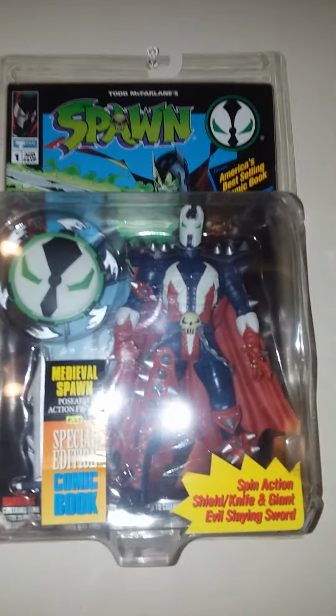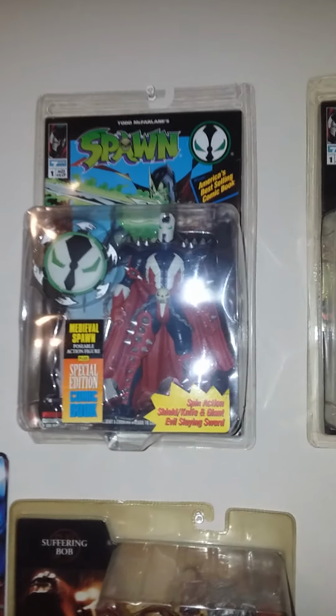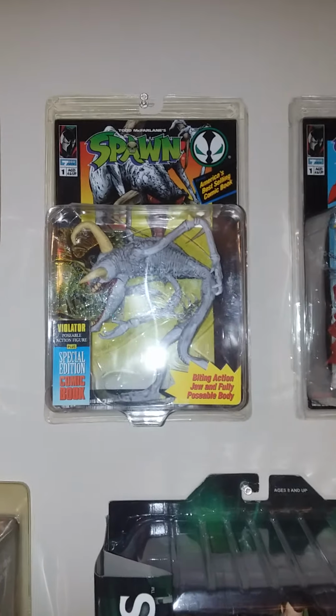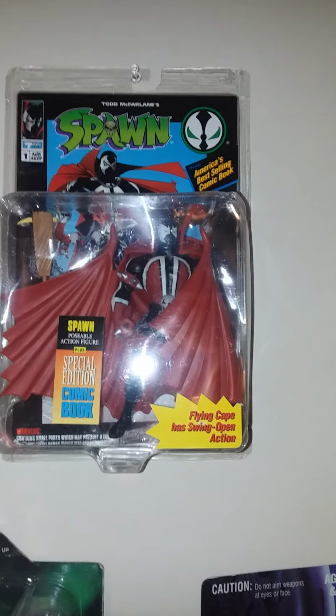We have Medieval Spawn. Looks awesome. Sorry about the glare there. I got my flash on my camera. I record everything on my phone, so maybe eventually I'll end up with a better camera to record. We got Violator. And we got Flying Cape Spawn.